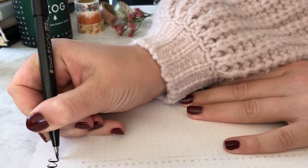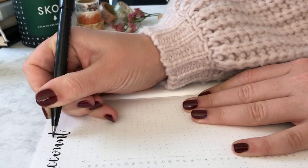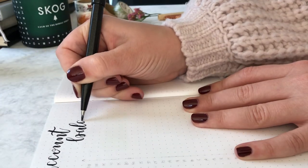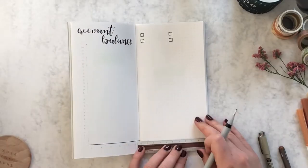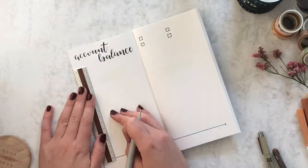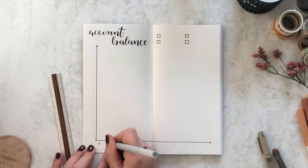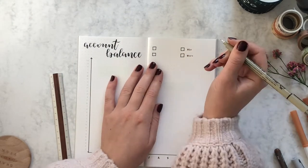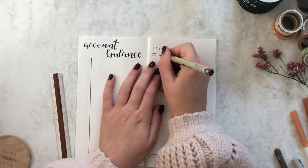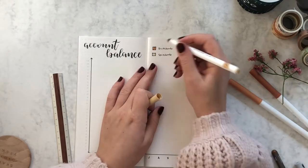The next few spreads are going to be my finances spreads. I wasn't sure how to do this at first, but in the end I ended up with spreads for both 2019 and 2020, and this way I can compare the two years and it's all in the same journal. This is a graph of my account balance for my four bank accounts.